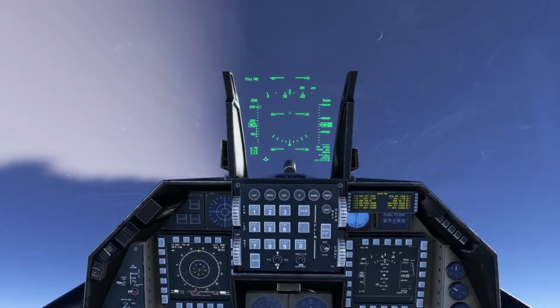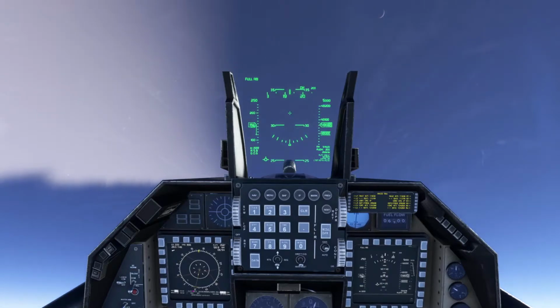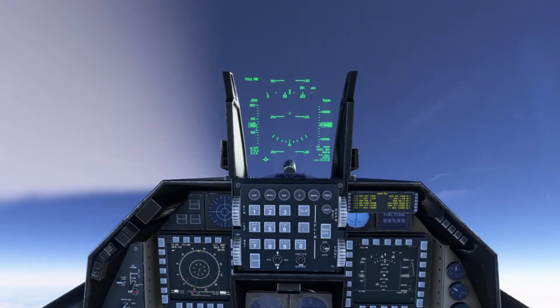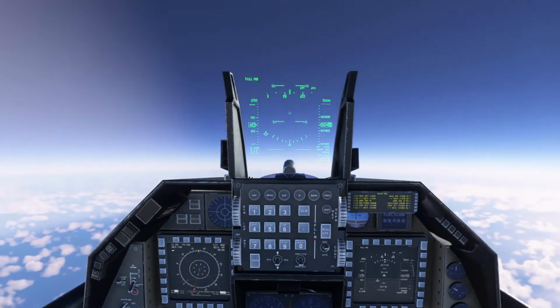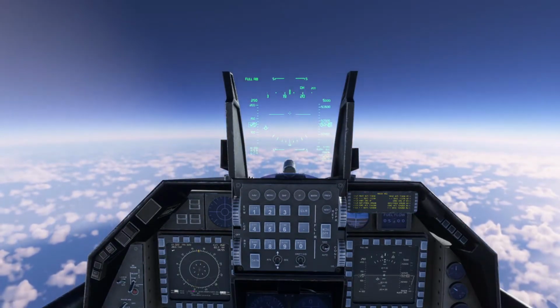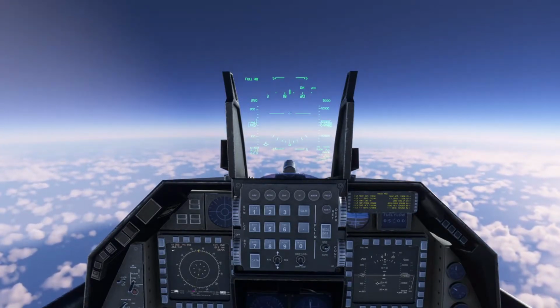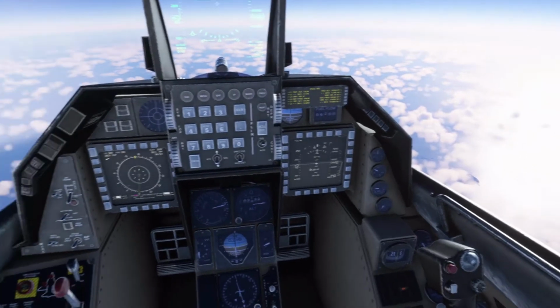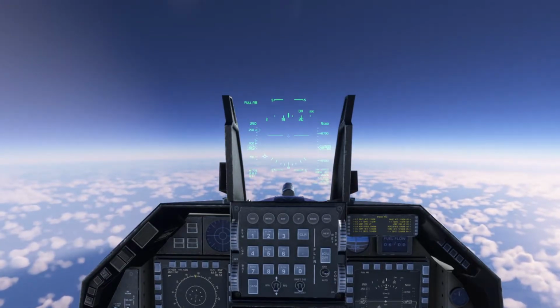So I want to take it a little higher, see if I can get it up to 50,000 feet. Of course, my speed is dropping because I am pulling away from the Earth. So 48,000 feet. Let's see if we can get it to 50. 49. Oh, it's really starting to fight me here. That's what that dragging is, that's what all that noise is. So we're at 50,000 feet. According to the Air Force fact sheet, this aircraft has a ceiling somewhere above 50,000 feet. And that is the max that this plane is going to give us, at about 162 knots.